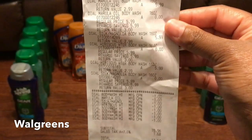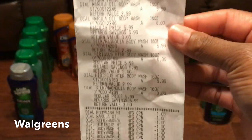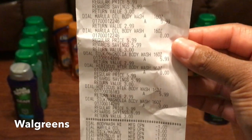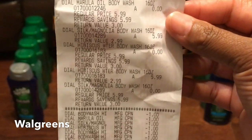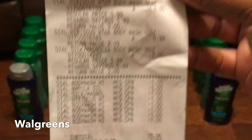I know some of you guys are going to be like, you cannot use a coupon on a free item. Well, guess what? Mine did. So, to each their own. I'm not sure what store does not. Well, a lot of stores do and a lot of stores do not. So, if that makes sense, it may vary for everyone.